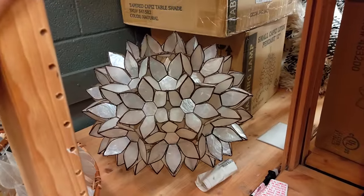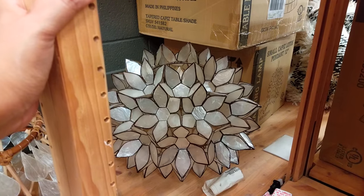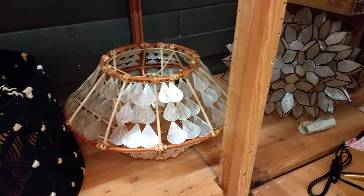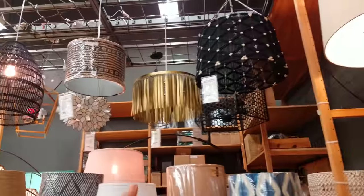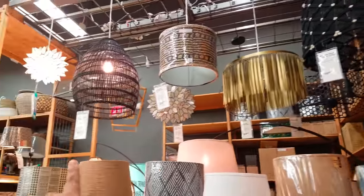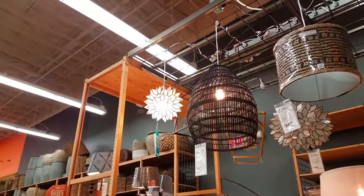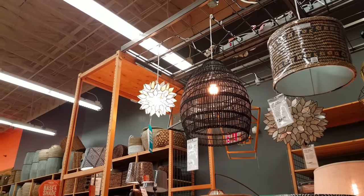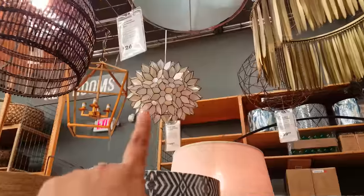And back here, oh, look at that. I can't really get back there. But that is really neat. And I think they have it up on display. Let me see if I can find that one for you. So here's what the black one would look like hanging up. And then we have more. This one right here is $70. And then a small version of that flower one I was looking at. Really cool looking. Oh, there's a big one right there. That's neat.